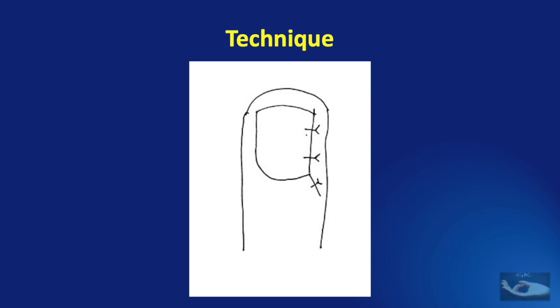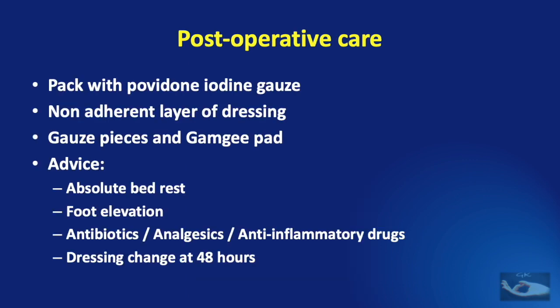If gross infection was present before the surgery, the wound can be left open. If the wound has not been sutured, it needs to be packed with povidone iodine gauze. If it has been sutured, a non-adherent layer of dressing needs to be applied over the suture line. Gauze pieces are applied and a Gamgee pad dressing is necessary because of soakage that can occur.